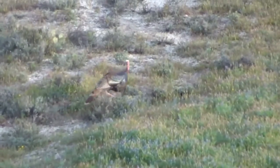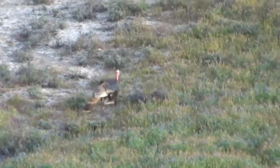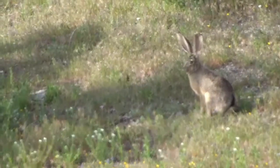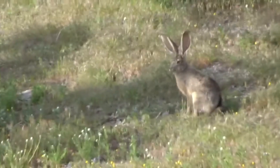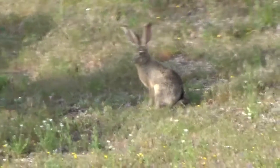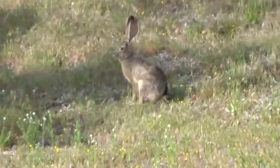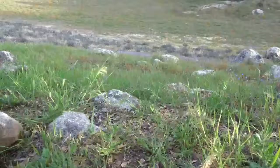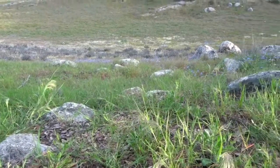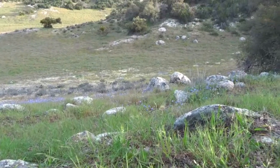So I've just got up and I look down into the valley below me, still sitting in my tent, and it's another turkey. I'm sitting in my tent looking across the valley, and there's a jackrabbit. Look at the ears on it. Good morning. I thought I'd share the view of what I have woken up to.